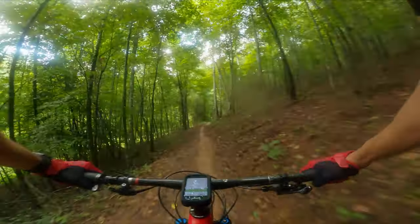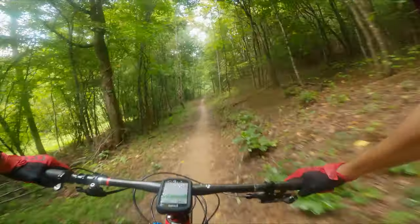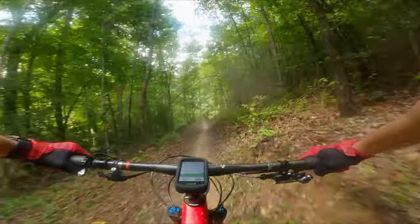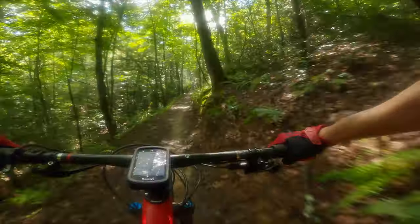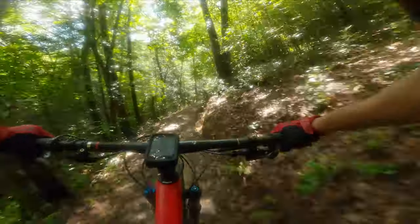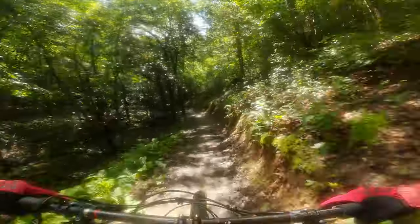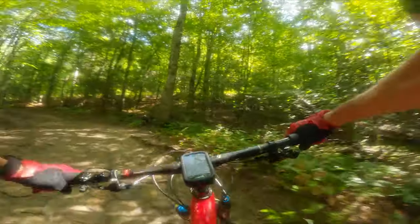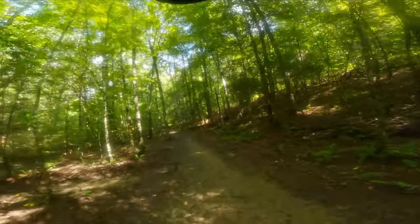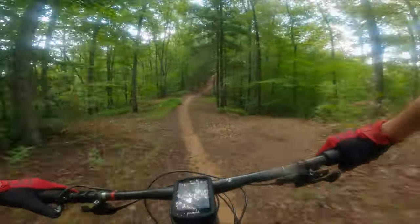Trail can get really fast and flowy, but that will happen only if your legs allow it, because you will have to pedal a lot. After all, it is a cross-country trail. Wrong gear. Yeah, baby.